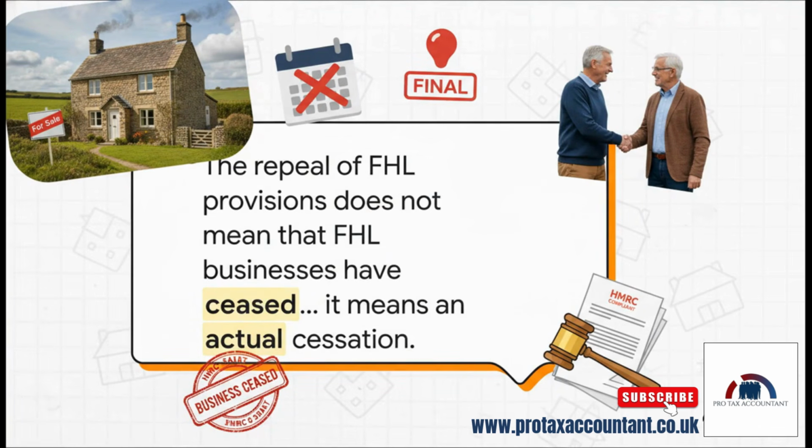Okay, first and foremost, you have to genuinely, properly cease the business. This quote from HMRC guidance couldn't be clearer. Just because the FHL rules are ending, that doesn't mean your business has automatically stopped. You have to formally stop all your letting activity with no intention of starting again. It's an active, irreversible step you have to take.